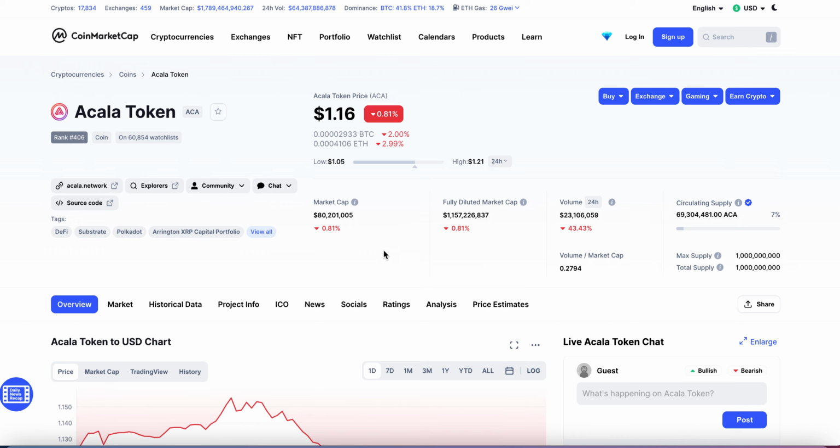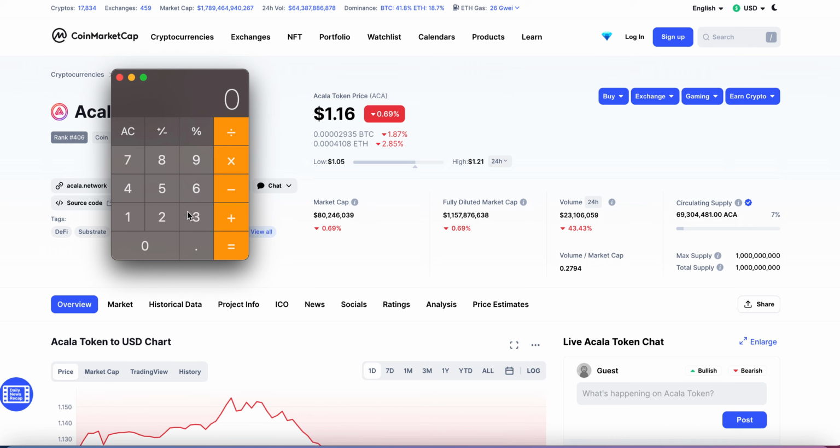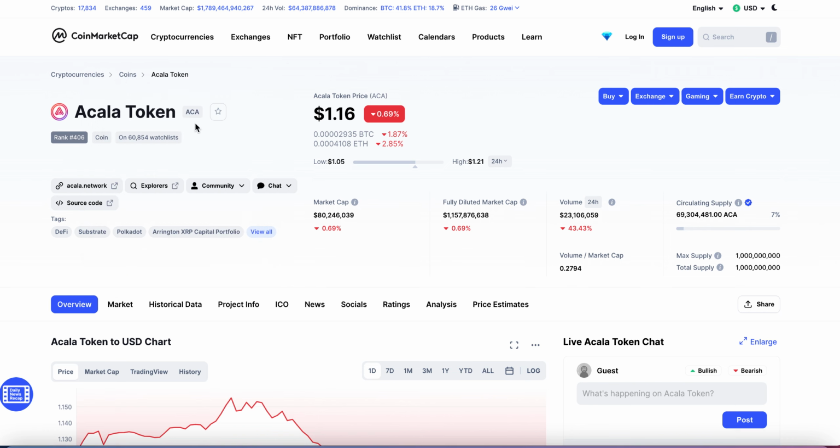I mean, let's go back right here and do some math real quick, okay? So we have a market cap of $80 million. We have a circulating supply of 69,304,481. Okay, so if I take out the calculator and I do, let's say, 69 times 80, guys, we would have a market cap at 55 billion? Sorry, that was not proper. One second. 69,304,481 times 50. Let's just do 50, guys. So we would have a market cap of $3 billion approximately, okay? And it's not high. $3 billion is not high. So this can actually 50x from here. And we would still have a market cap this big, which is very, very nice. $50 is doable, especially because it's on the Polkadot ecosystem.